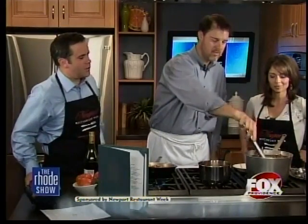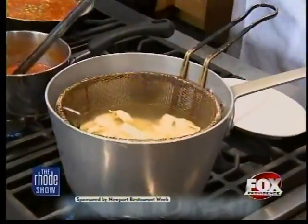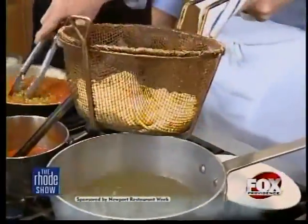Okay, so this is now, you said that's already been cooked, so you're just sort of recooking it, heating it up. Yep. All right. Let's plate this up and try it. It looks like it's ready now. Yes, this is all ready to go.